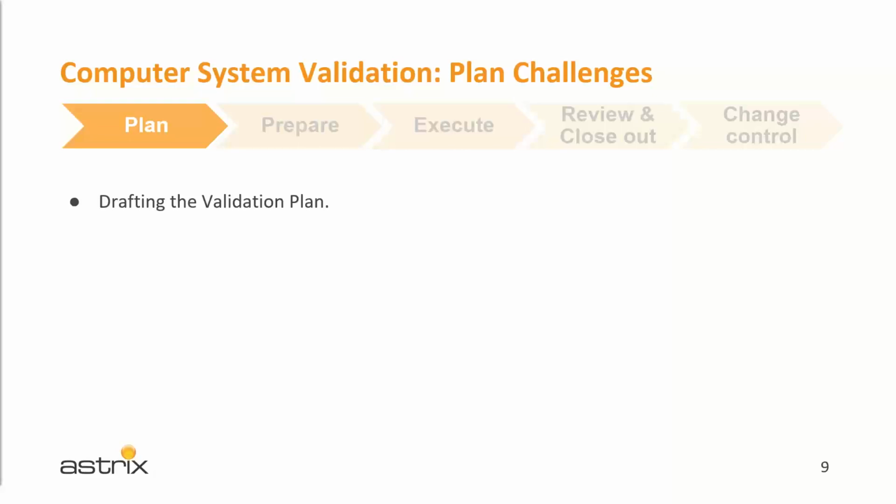Avoid rework on test scripts due to lack of clarity on requirements. Reduce execution variances due to unstandardized test scripts. Avoid setbacks from not planning properly for the environment to be used to run the test cases, like test users, access, operating permissions not set correctly, right?